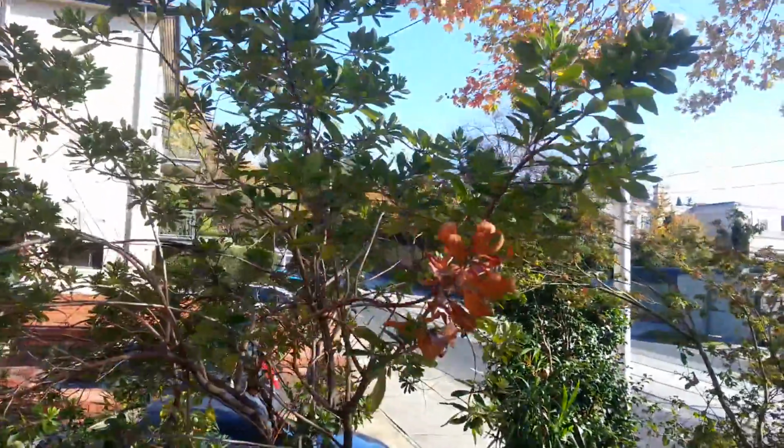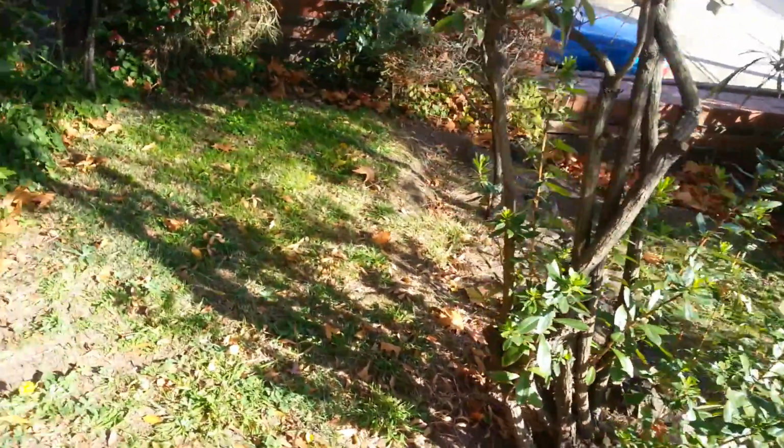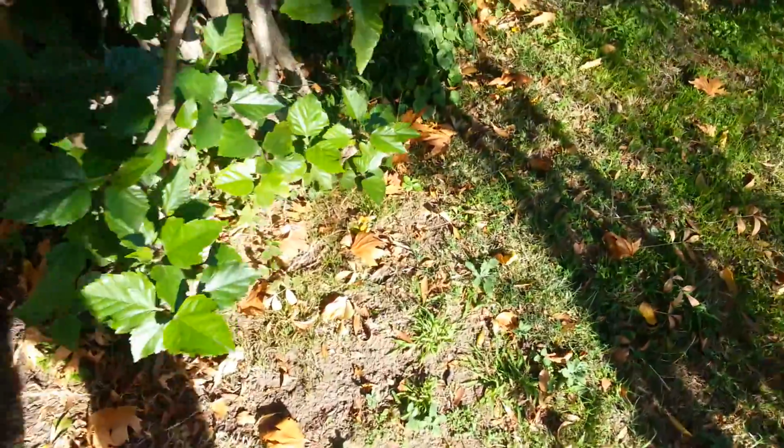This is a Japanese hawthorn. I think we should prune that down to size. You can see how bushy it's becoming here. It doesn't need to be this big. Around this corner, deal with the weeds, etc.